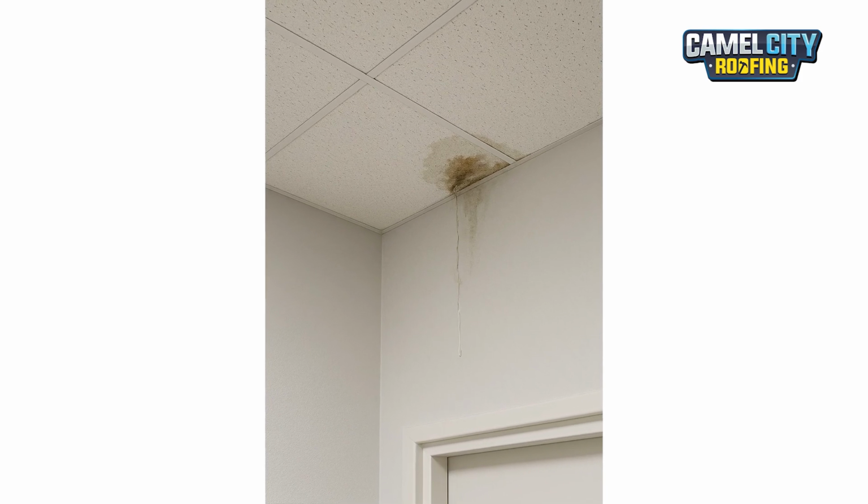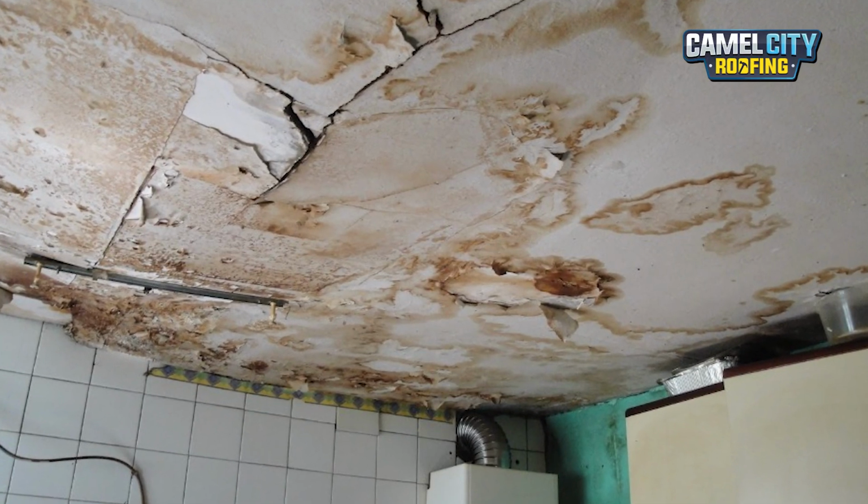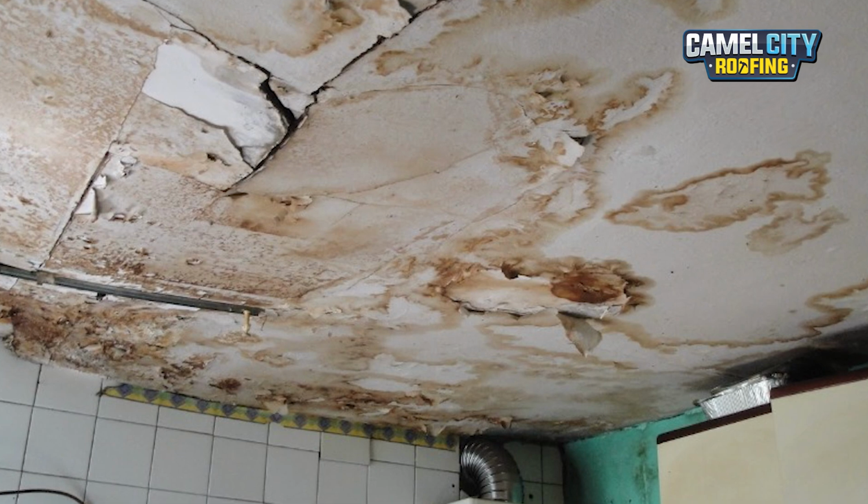All right, let's talk about something a lot of people brush off, that one little roof leak. You see a small water stain on the ceiling or a drip near a vent and think, it's probably nothing. We'll deal with it later. But here's the deal. What looks small up top can turn into a whole lot of damage underneath. And most of the time, you don't know what's happening until it's already expensive.